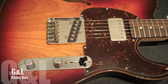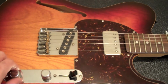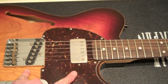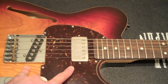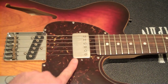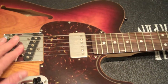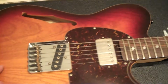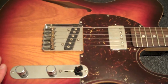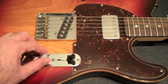Conveniently, this is my G&L ASAC Classic Blues Boy. This is just a kick-ass guitar in general. It goes the opposite direction as the Switchback Country Boy, with a humbucker in the neck position and a single coil in the bridge like those old Telecasters. But what caught my eye on this guitar is the F hole. It's a thin line Telly kind of thing, which I didn't have, and I really wanted one, and it really made the guitar special.